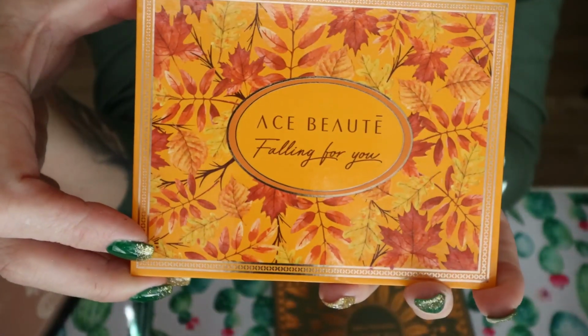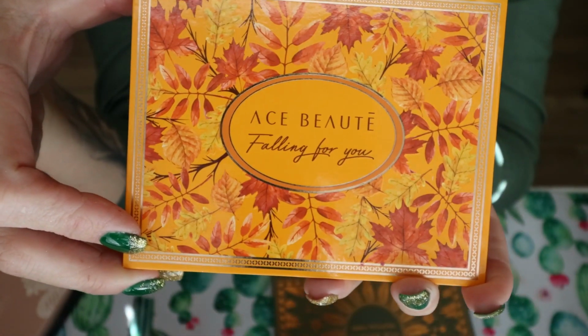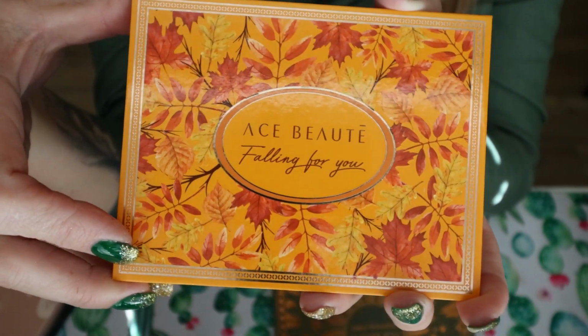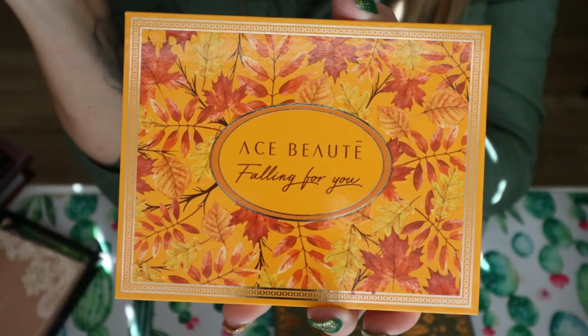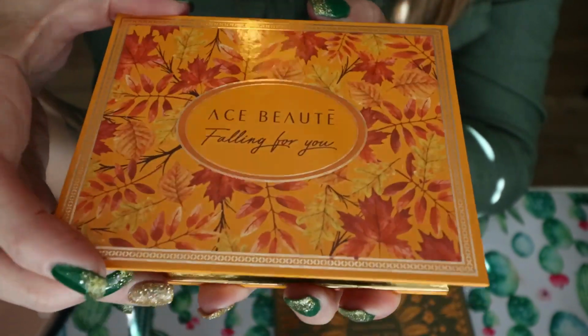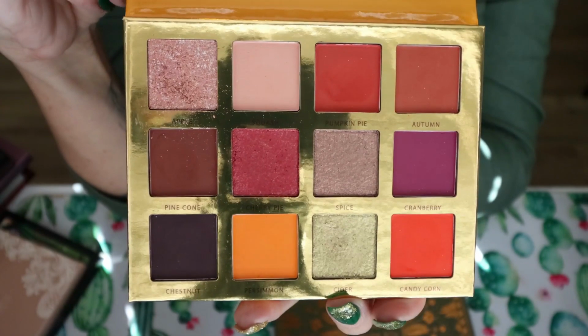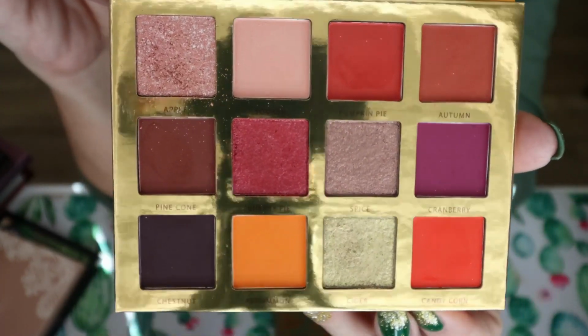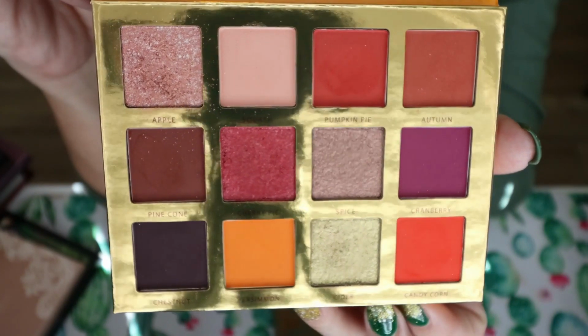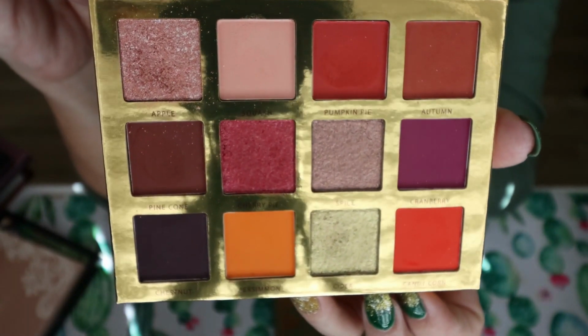I also have two palettes from Ace Beauté. Since they reformulated, it is so much better. It's just a brand that I just don't run out to buy, but when they do release something I like, I grab it. The Falling For You palette is really beautiful. This was their fall palette that they put out, I believe, last year, and I do like this. I actually did a fall look with this palette this year, and since they've redone their formula, it's really nice.